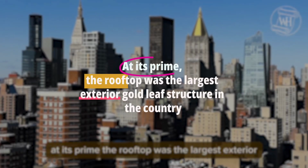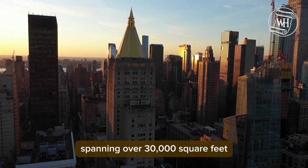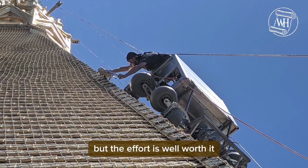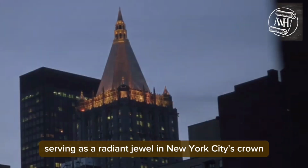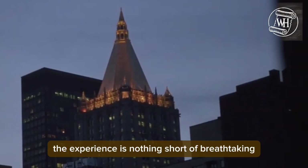At its prime, the rooftop was the largest exterior gold leaf structure in the country, spanning over 30,000 square feet. Maintaining the rooftop's brilliance requires regular upkeep, but the effort is well worth it. The gilded tiles continue to shine brightly, serving as a radiant jewel in New York City's crown. For those lucky enough to venture up to these heights, the experience is nothing short of breathtaking.